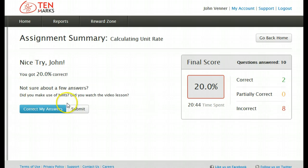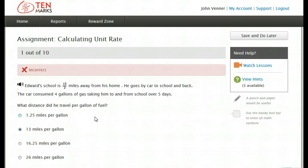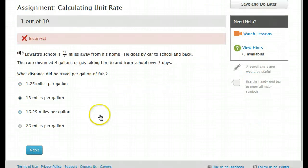Now I've got 20% correct, and what I have over here is a summary of what my score is so far. I got 2 correct, 0 partially correct, and 8 flat out incorrect. If I'm happy with this score, I can submit my answers. If I'm not, I can go back and start working on some of the problems I got wrong, which may be the best thing for you to do.